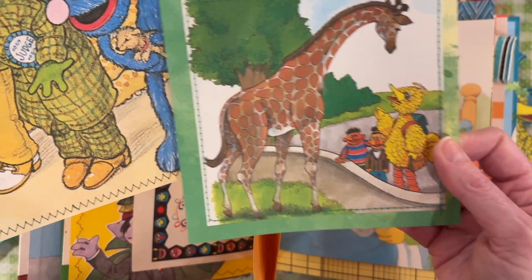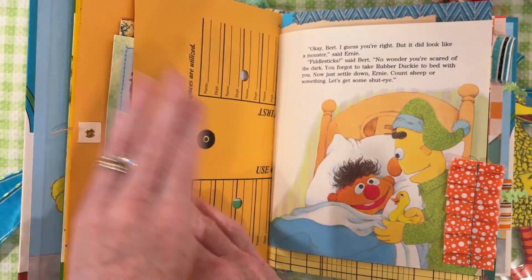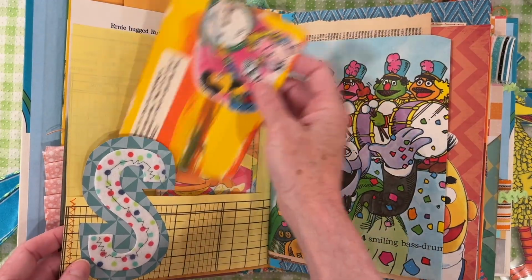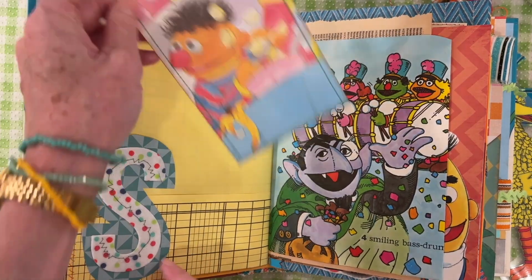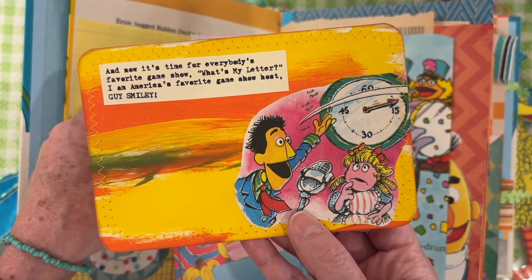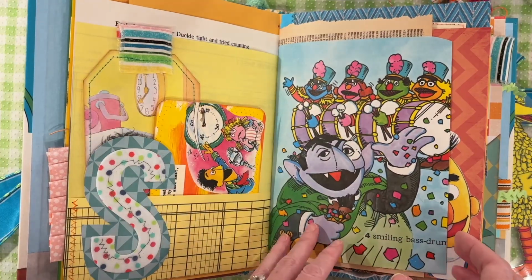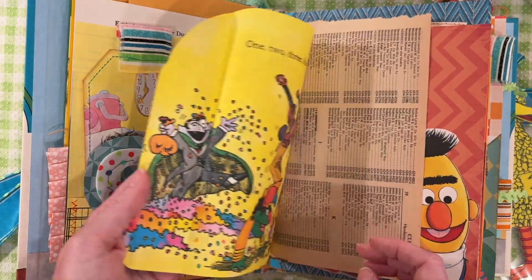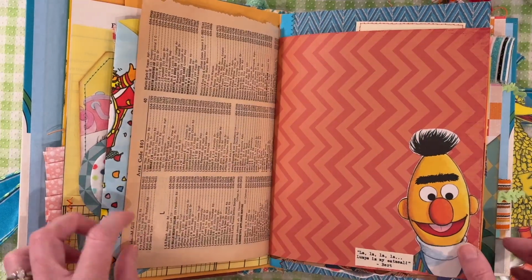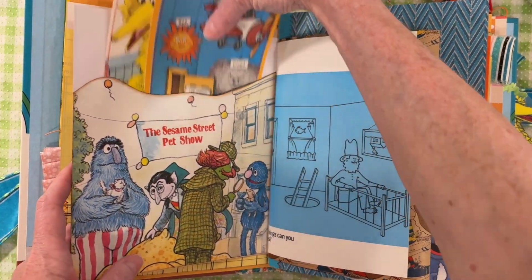Bert and Ernie and Big Bird at the zoo. Here's a large S made out of one of those felt letters. A Braillard card with Guy Smiley and a quote. One of the pages from the Count Shape book, which was very colorful. Probably the most colorful book I used. A quote from Ernie here. A large pocket made of a book page.